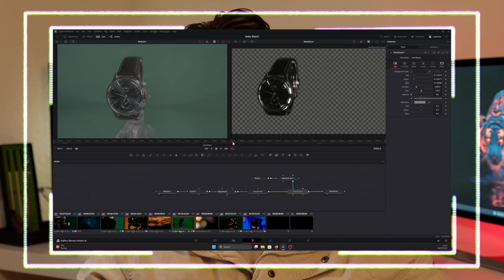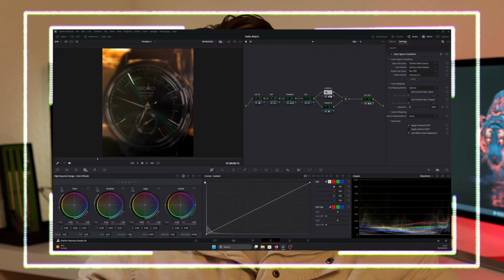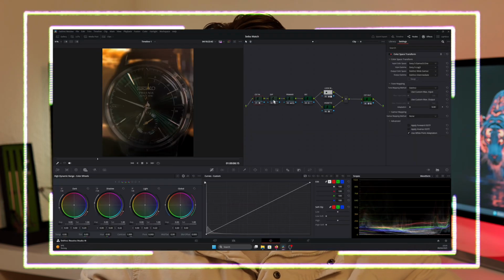After all that, we can move to the Fusion page. Here I can remove the background with a Delta Keyer effect, it's called, and also I can track the footage to stabilize it and make it look really stable. And with the backgrounds removed and the footage stable, we can move on to the color grading. I adjusted the colors to make the watch more vibrant and the background pop. In the color grading page, everything works with nodes, and these act like layers. And just like that, you have a polished, professional looking video.